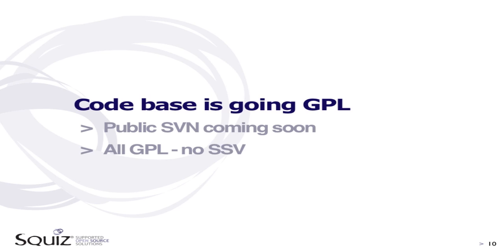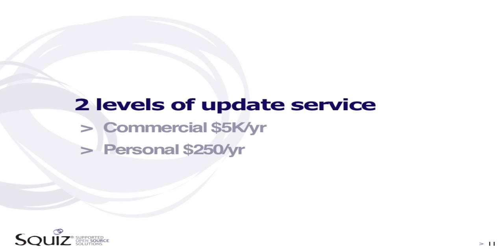I'm also announcing today that the code base of the Mini is going GPL, completely GPL. There's not going to be an SSV version in the system, it's completely GPL. And the public subversion repository, that's the code repository that drives the MySource Mini, is also going to be available very soon. We've just got to get the servers set up and get that running properly. So that's obviously a big advance for us. We feel that the SSV version at the moment is complex for some people, and now with the update system, we find we can simplify a lot of that for everyone.